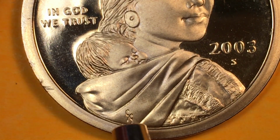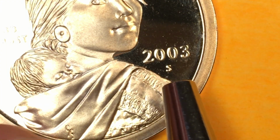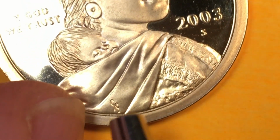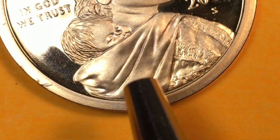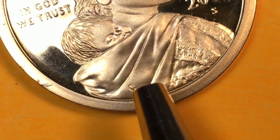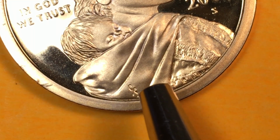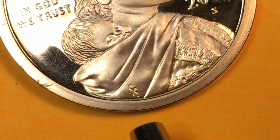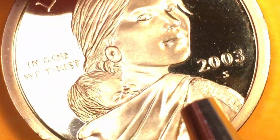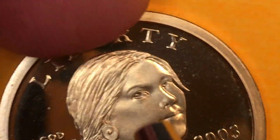This is one of the things I'd love to have you look at also. So here, of course, we have the 2003 and the S, which means San Francisco Mint. But down here, we have these little kind of funny lines, and it looks like a G and a G. And it is. It's a G for Glenna, and a G for Goodacre. And she was the engraver of these coins, and of course they're just fabulous coins.